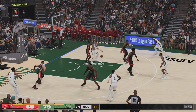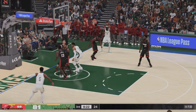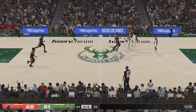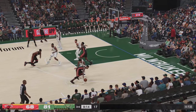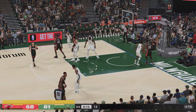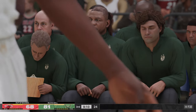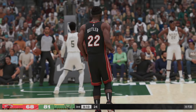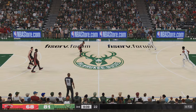Down low. Antetokounmpo is doubled. Oh, look at Giannis, power in. Great look by Portis. For a young player, he really understands what they're trying to do. Lillard passes to Butler. And out of bounds, the Bucks will take it. Three minutes gone now in the third quarter.